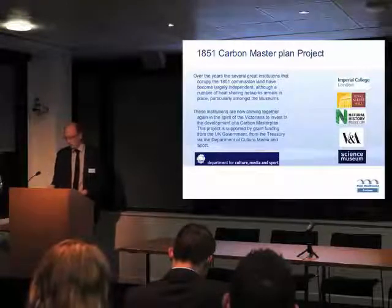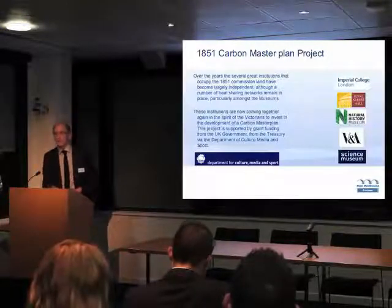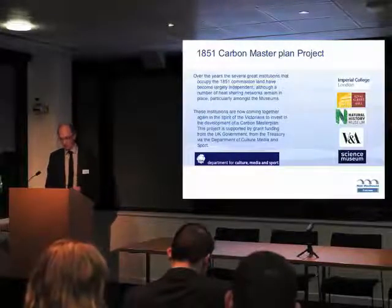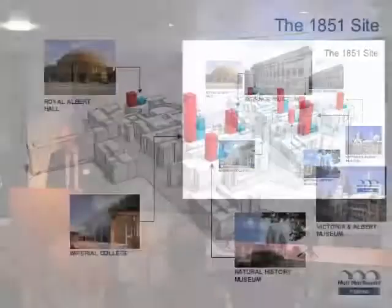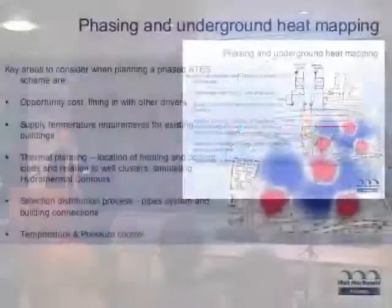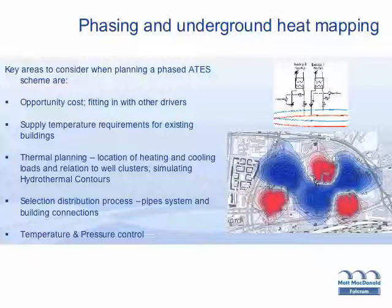At the moment, the current situation is that each of them are individually looking at that possibility, and I think Imperial College are probably the key one at the moment. So it's looking at using individual buildings of different types to provide you with heating and cooling. Enables you to phase it. It's going to have to be planned.